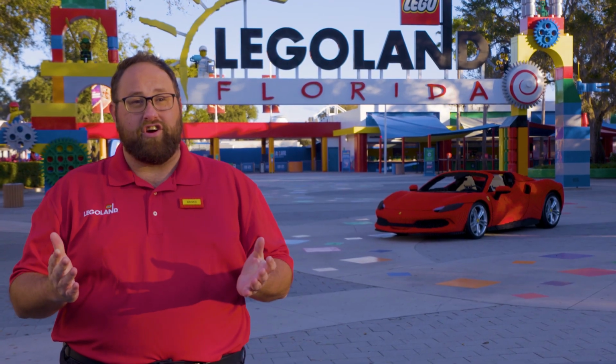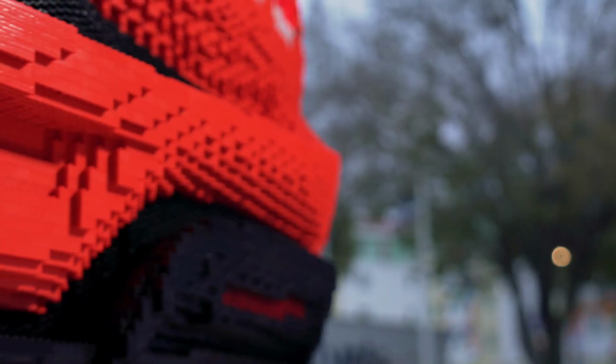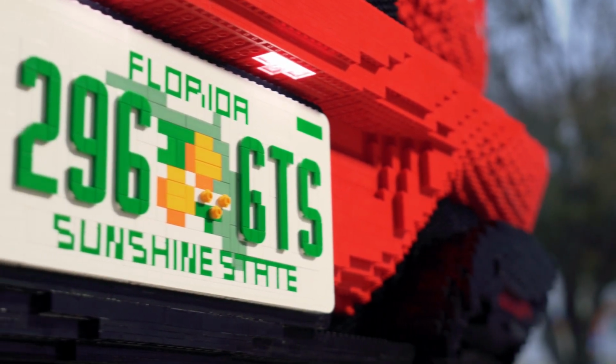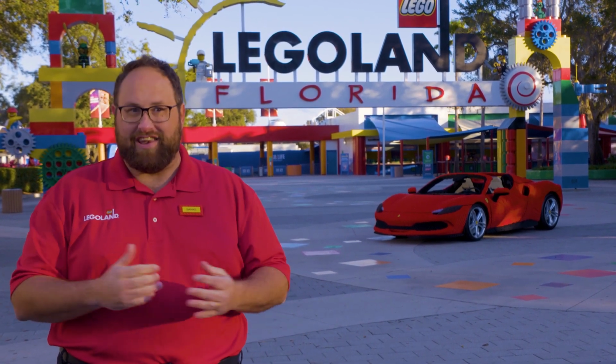We know the biggest question our guests are going to have about this incredible build is how many LEGO bricks it took to build. Well, we invite everyone to our Instagram page at LEGOLAND Florida to comment with their best guess before we officially announce it.